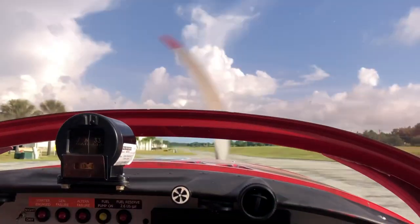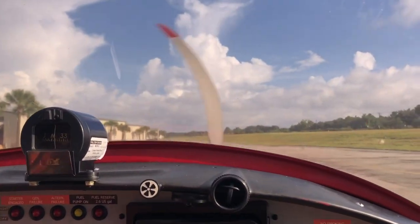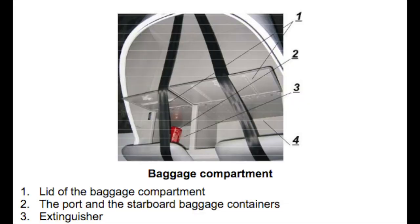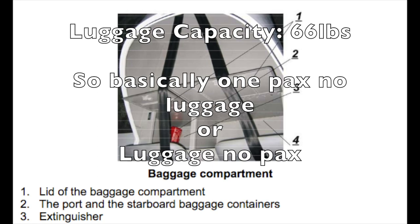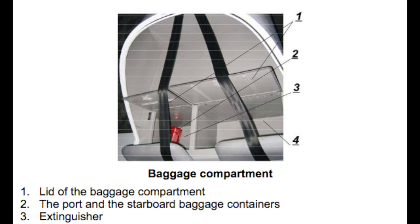Now, to be a completely honest review, I want to tell you about some of the downsides. One of them being the luggage capacity. It's a light sport. I know you are not going to get a lot, but 66 pounds is the max. So I feel like either you're taking a lot of luggage and no passenger, or passenger and no luggage.